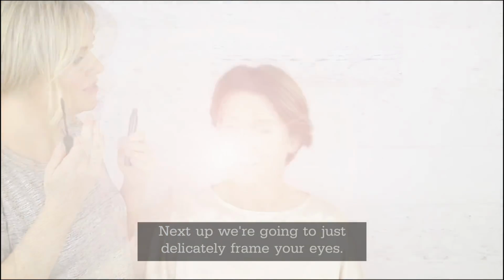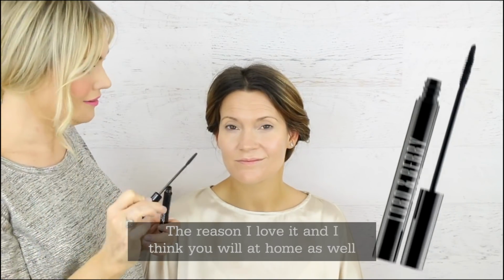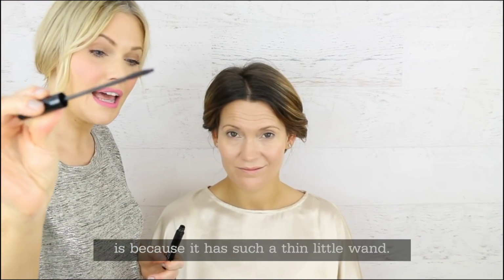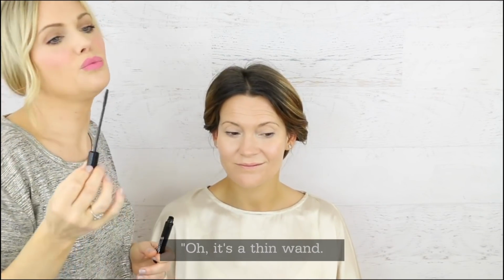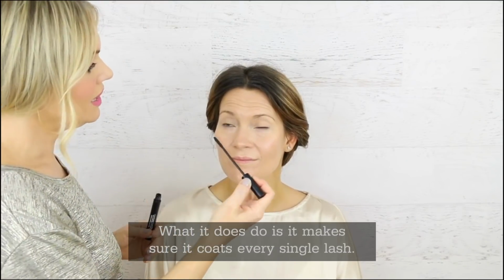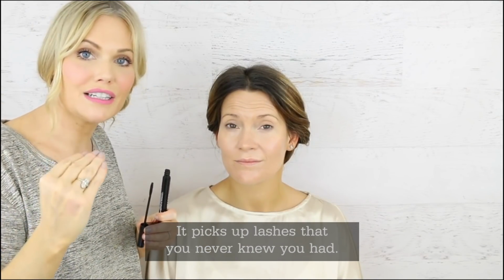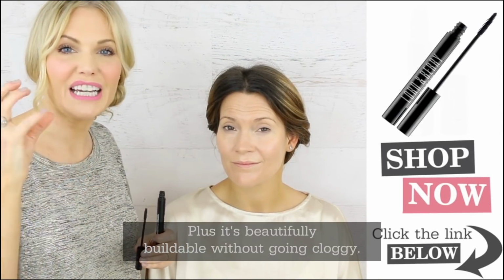delicately frame your eyes. So this is Lord & Berry Back in Black mascara, and the reason I love it, and I think you will at home as well, is because it has such a thin little wand. This wand is so thin, and whilst you might think, oh, it's a thin wand, it's not going to pack too much of a powerful punch, what it does do is it makes sure it coats every single lash, so it picks up lashes that you never knew you had. Plus, it's beautifully buildable without going cloggy.